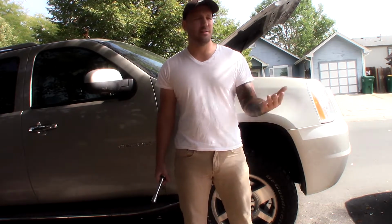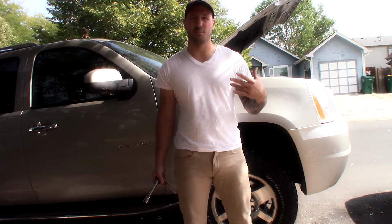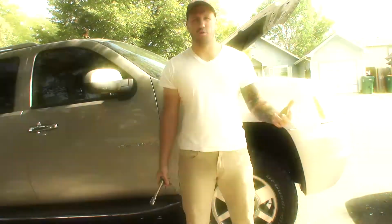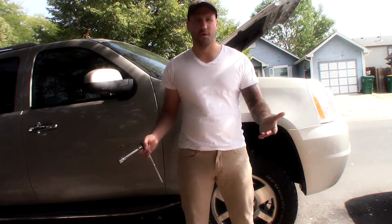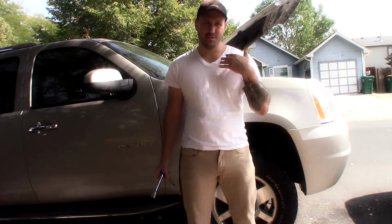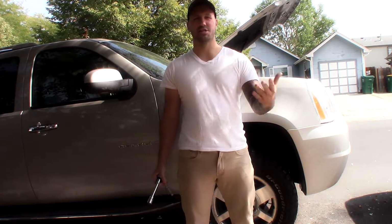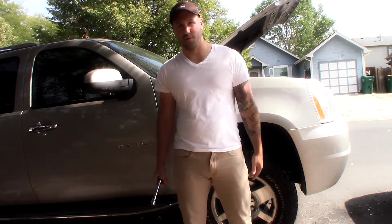Okay, every 3,000 to 5,000 miles. On newer vehicles, newer motors, you can probably go up to 10,000 miles changing your oil. Internal combustion engine, a lot of moving parts, a lot of stuff going on, a lot of friction. The oil helps lubricate it, so change it regularly to keep your engine running smooth and to get rid of that friction that will destroy your engine over time.